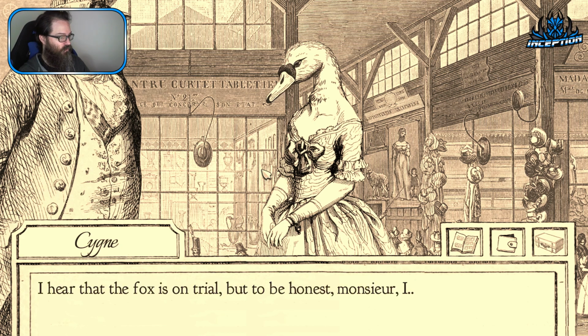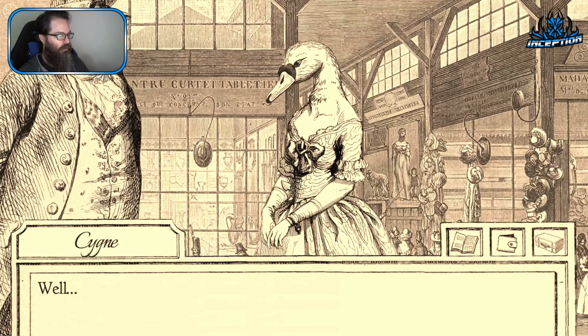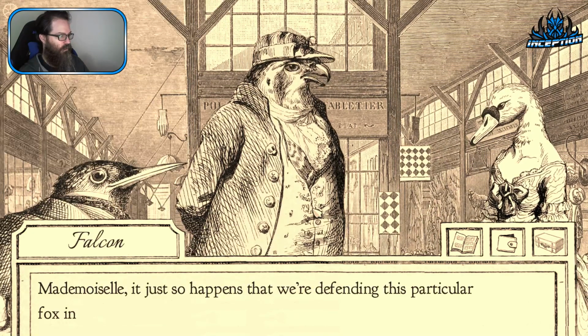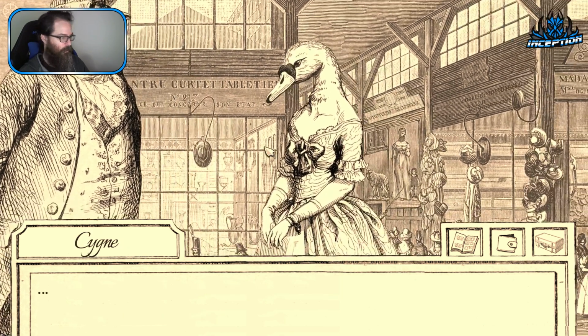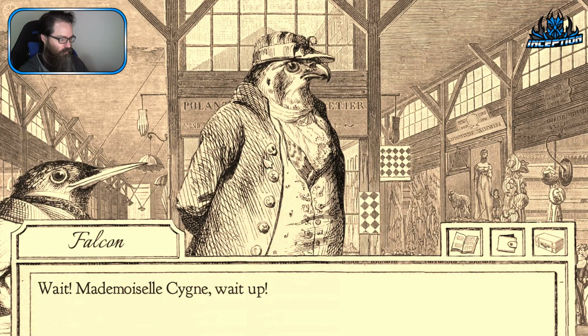I hear that fox is on trial, but to be honest, monsieur, I don't think he's guilty. Oh, why is that? Well, actually, never mind. It's just a gut feeling. No, it's pressure. Mademoiselle, it just so happens we're defending this particular fox in the Cour d'Assises. If you have something to say that can prove his innocence, now would be the time to let us know. I'm sorry, messieurs, I can't. That's weird. Wait, Mademoiselle Sane, wait up.